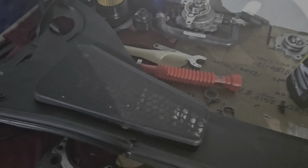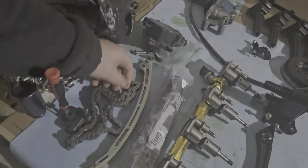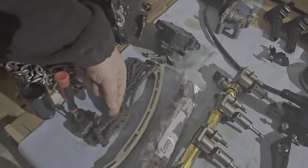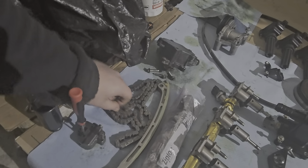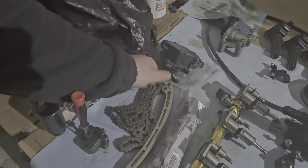So, set of spark plugs, catch cans. Here's all my injectors and whatnot, my timing chain. I'm going to reuse the timing chain just because it only has, I don't know, 1,000 miles on it, because I put another timing chain on it in between the build. So this timing chain is definitely getting reused because it's still good. You don't have to replace your timing chain every time you build your motor unless the timing chain has some significant miles on it.